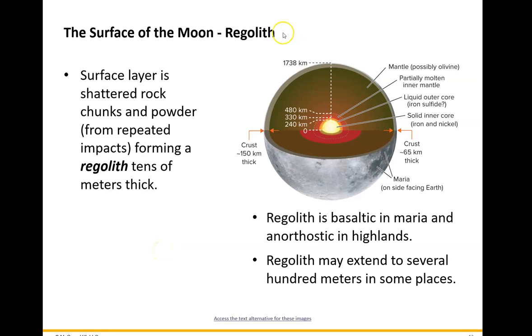All right, so we were talking about the regolith. It really is just kind of a powdery substance, kind of like talc, like baby powder, basically. It's the result of micrometeorites hitting the rocks on the moon over and over again for about 4 billion years or so. And we think that it might even be several tens of meters thick. Maybe something less than 100 meters thick, something like that.